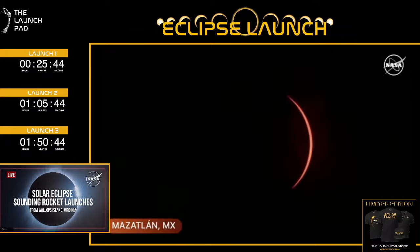Okay, so NASA can predict the total solar eclipse's path to a high degree of accuracy because of a spacecraft that launched nearly 15 years ago. This same spacecraft is now helping our Artemis II astronauts, who'll be orbiting the moon next year.